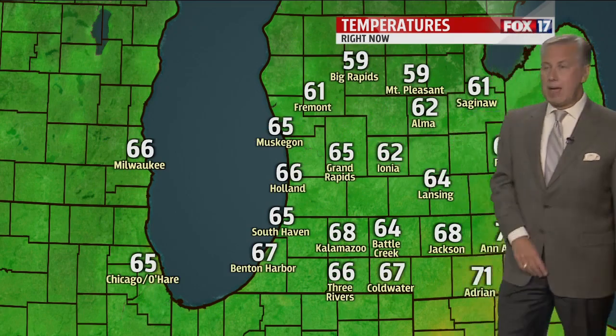Our current temperatures have all fallen into the 60s, except for Big Rapids. We're 59 degrees there, and Mount Pleasant is also 59. Most lows tonight fall into the upper 50s, it looks like. Fairly uniform temperatures around the area. And as we look at clouds and radar movement here, you can see there's not much going on for us.